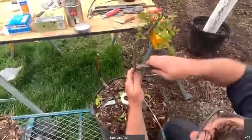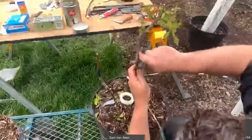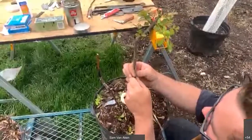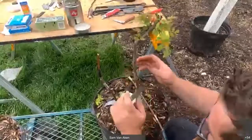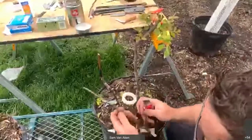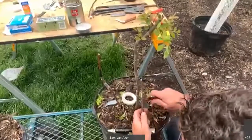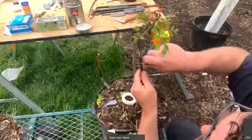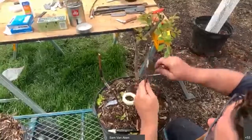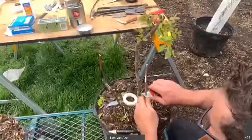All right, so what I'm going to do is cut a third of the way across, then cut down an inch. Then I'll come over and prep the bud that I'm going to graft with. I can even hold it up to here. I'm going to cut across, then come down below and scoop that growth bud off.